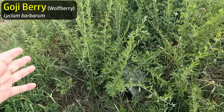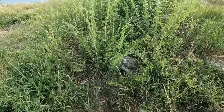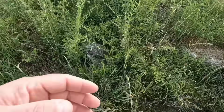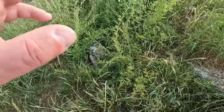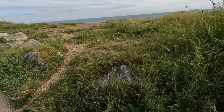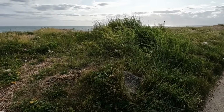This is not native. I'm guessing that somebody must have had a trail mix that had some goji berries in it, and maybe they spat one out or dropped one or something, and this has just decided to grow here. So these little nightshade flowers will be followed by red berries that are goji berries, or wolf berries I think is another name for them, and edible once they're overripe or dried.